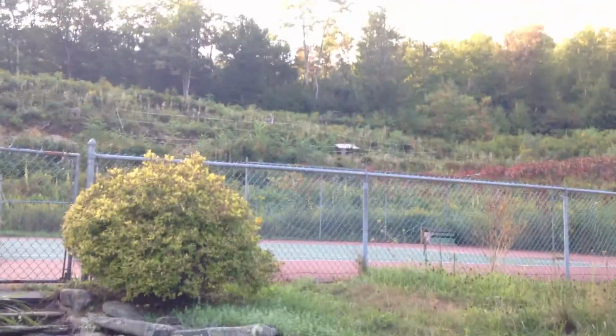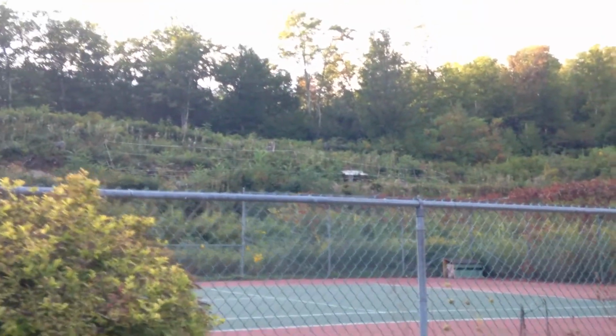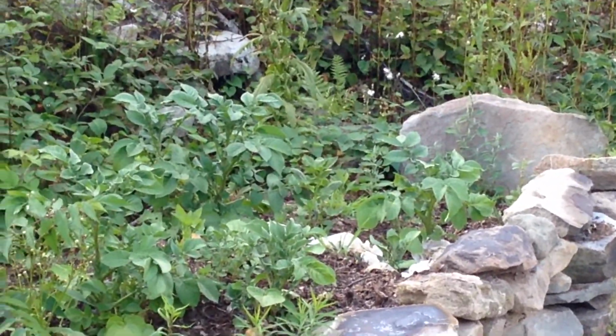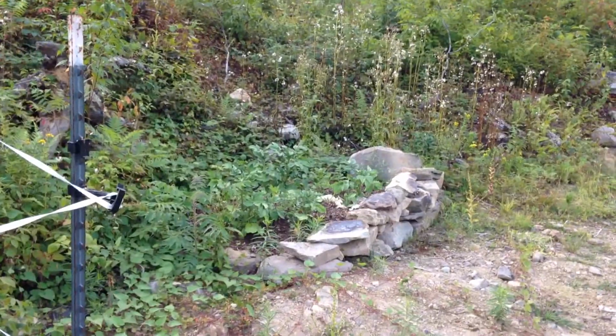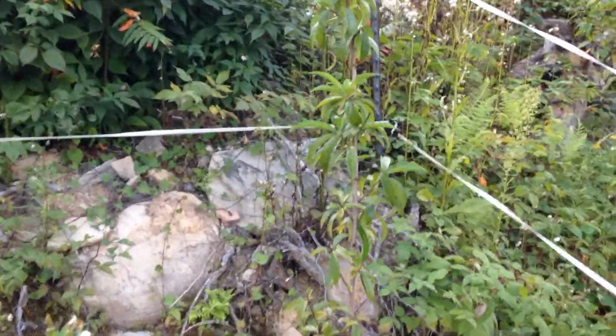Now I'm going to show you up the hill. We have a lot of things growing up there. So we have my boyfriend's potatoes over there. They're doing fairly well. Started them very late, so they have about 30 days to get their act together and make me some food. Here my peach tree is doing very well.